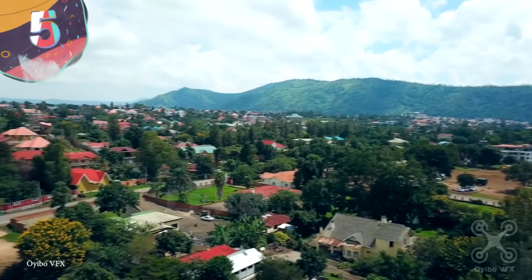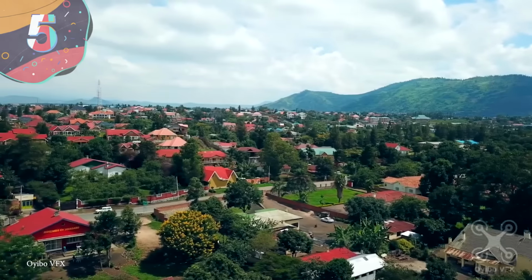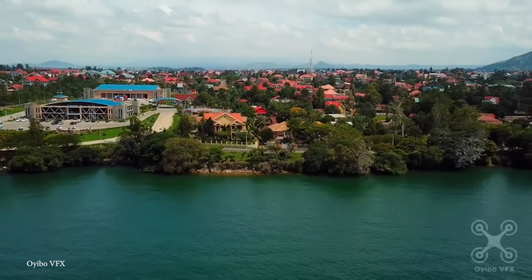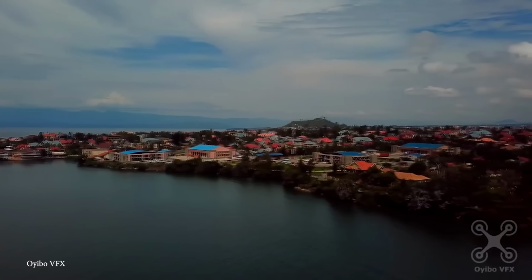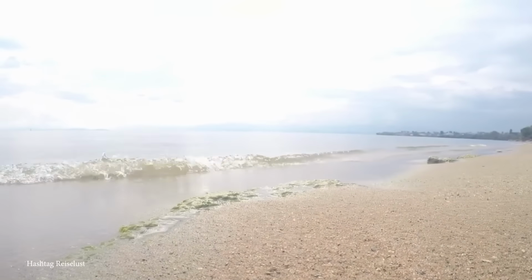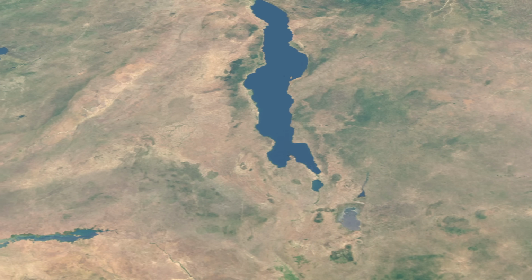Number 5. Lake Kivu. Throughout history, people have often set up communities around lakes. They are a great source of water and more easily defendable, and usually offer stunning views. But there's one place where the shoreside residents are taking an almighty risk with their lives. Lake Kivu, which is on the border between the Democratic Republic of Congo and Rwanda. It's regarded as one of the great African lakes.